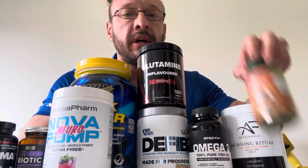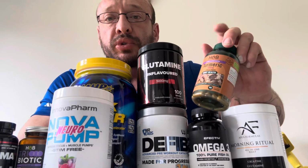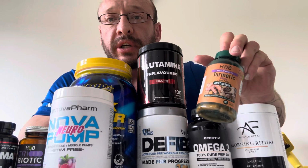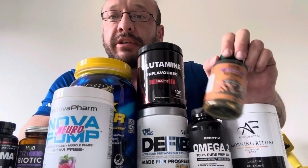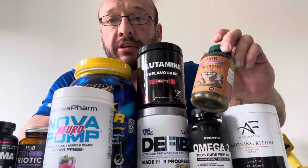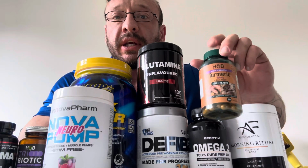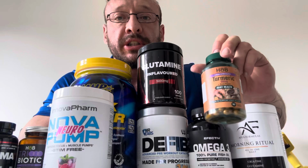I also take turmeric every day. Basic anti-inflammatory. I take one a day all year round, during times when training is at a higher intensity, like recently when I've just finished an 8-week fairly aggressive cut. I'll use it towards the end when the aches and pains start to creep up. I'll take 2 doses a day just to keep inflammation down.